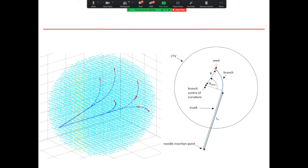Here it shows you the branching from the insertion, whether, for example, we go for one trunk and then the branches, or two trunks, depending on the optimization algorithm, and the calculation on the left side to see the assumptions in terms of the bending of the curvature of the branch, and you can see the seed here on the top right, which is in the red color.